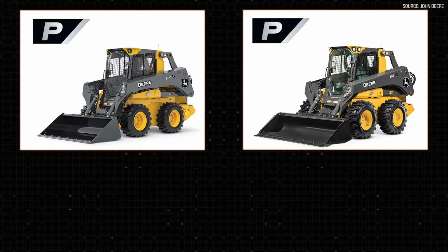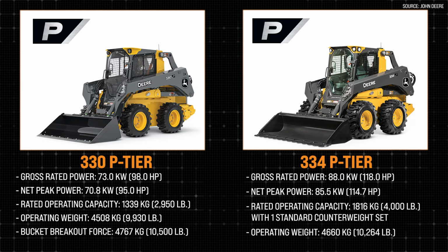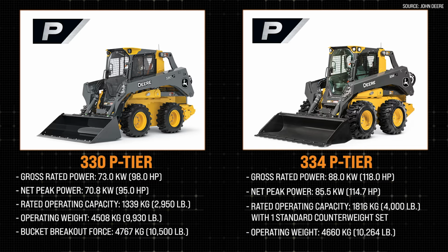Can you start with just a breakdown of what P-Tier machines are being brought out in this series? Absolutely. So we have 5 new models launching with this program. 2 skid steers, so I'll start there. We have a 330 P-Tier and a 334 P-Tier. So that 330 is kind of an upgraded version of what you would have previously known as the 330 G series. And then that 334 is really a brand new class of its own, purpose-built beast of a machine.